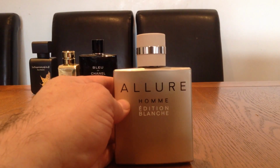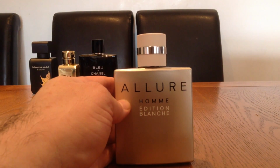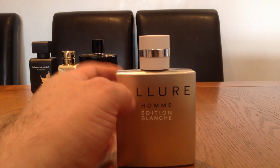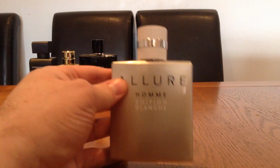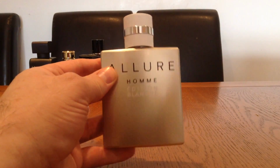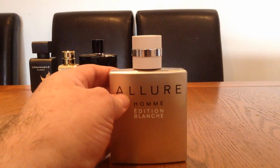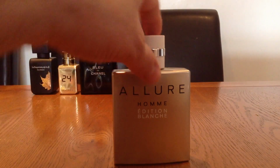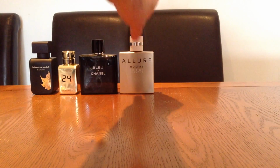And people say that this one smells like a lemon cream pie, and I think that's a very good description because it really does. Now, like all of the other Chanel concentrates, this has been rebranded recently as an eau de parfum. I don't know whether they've been reformulated. I'm really not sure, but just worth bearing that in mind. So that's Allure Homme Edition Blanche.